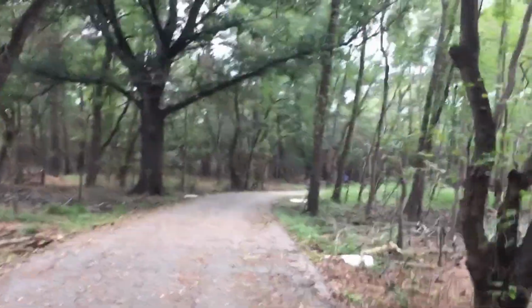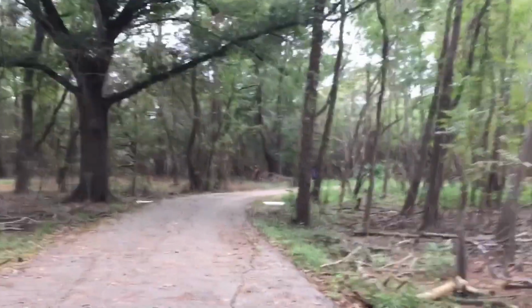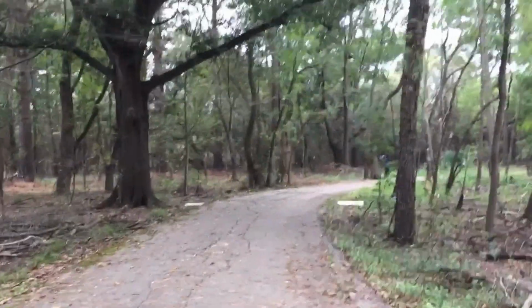And we got some people up here who are doing some photography, so I'll wait to do some more talking until after we get past the photographers.